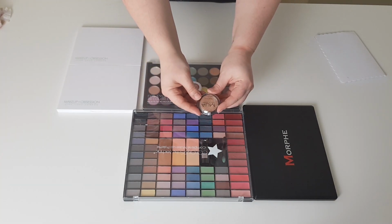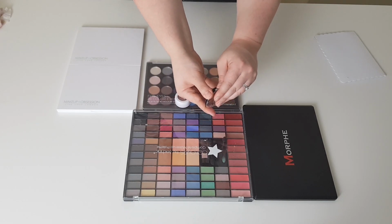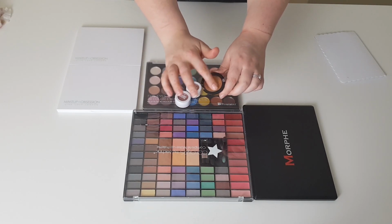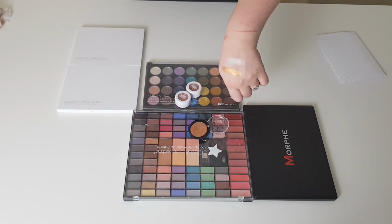This next eyeshadow is a single eyeshadow from MUA, and it is in the shade Copper, and I only recently got this one, so I'm not going to be passing it along, but it is a pretty intense shade right there, so I am going to keep it.